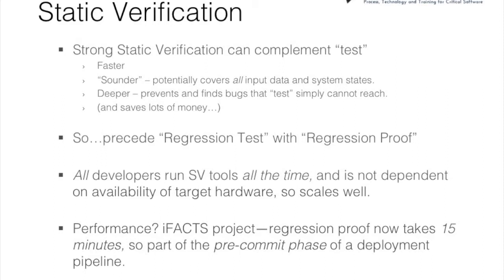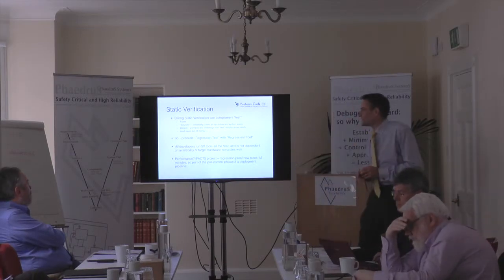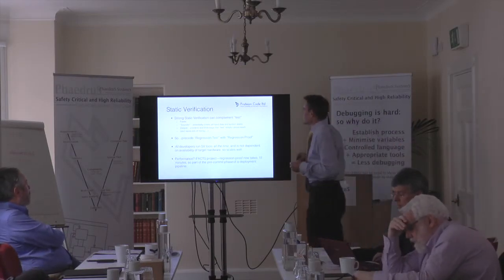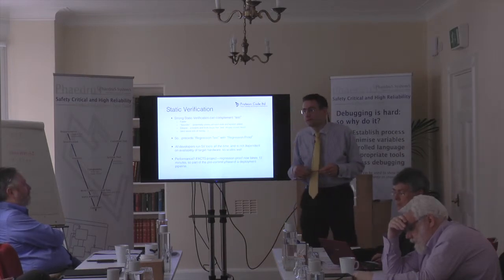It does not replace it. People often say to us, oh, can you do all this static stuff? And we're not suggesting removing testing at all completely. That's absolutely not the case. But it certainly complements test in some very interesting ways. It's potentially much faster if you've got the discipline to do it right.